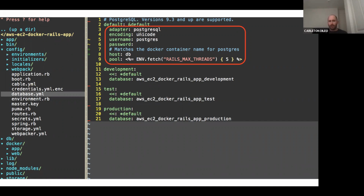And other things in here, I didn't set a password for this Postgres database, and it's the default Postgres username. Not the best security measures, but it's an example.